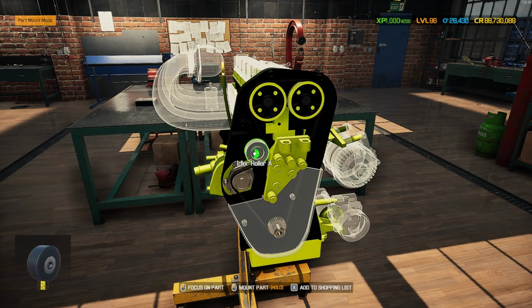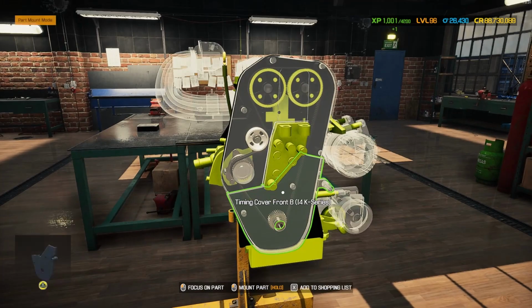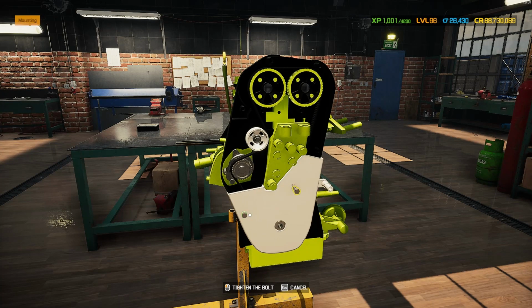What one's this meant to be? This one's meant to be the white one. Had to remember then. On with the white one. In you go. Then we got the front covers. These are white, looking very nice.